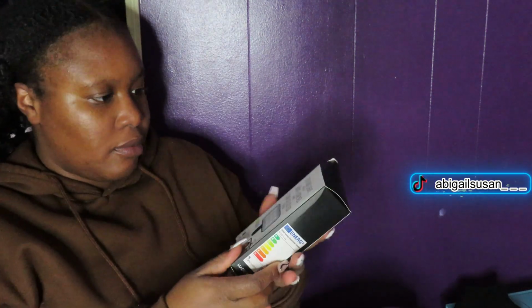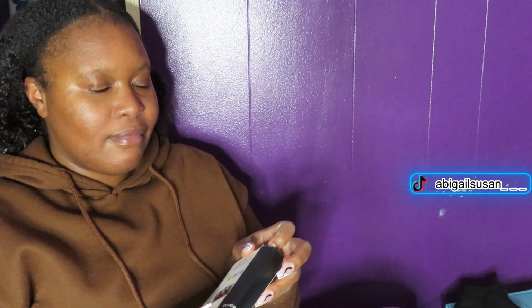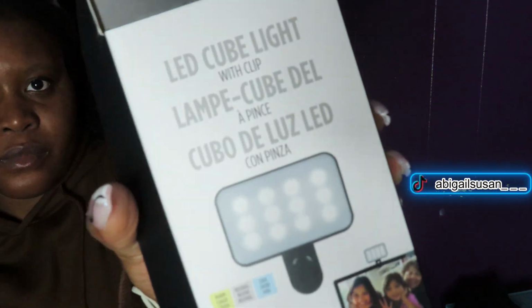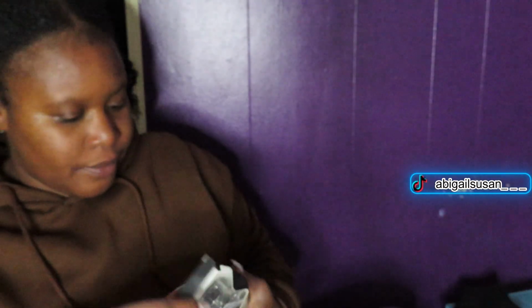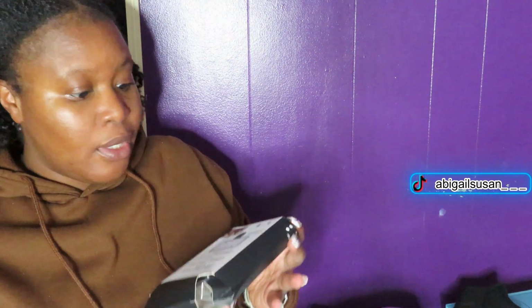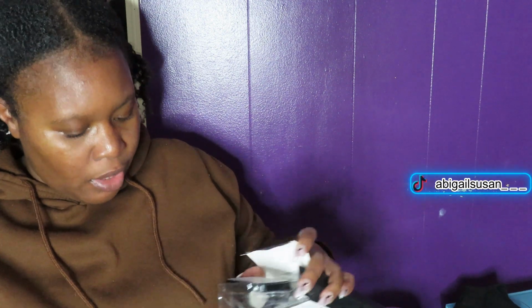This is my issue. But anyway, this is a cube light, so it's supposed to be good if you go out, for example, and the lighting in a restaurant or something is really dark. This is like an LED light. Yeah, they need to take more care. They need to put fragile on this. Did they even put fragile on here? They did put fragile. Why is my box still broken? The packaging says fragile.